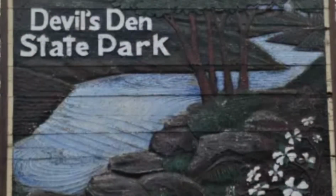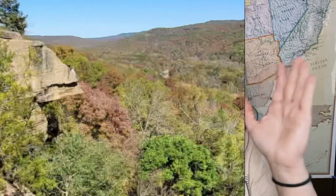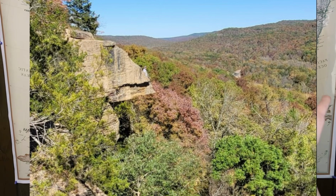Devil's Den, Arkansas is a 2,500-acre state park. It was created October 13th of 1933, and that was a Friday the 13th, by the way. The state park has over 60 miles of hiking trails, and it has some pretty cool features, like the Butterfield Hiking Trail, a road once frequented by outlaws and Confederate soldiers. There's a dam built of native stone called Devil's Lake. And there is Yellow Rock Overlook. Very gorgeous, very scenic. People love to take pictures up here.